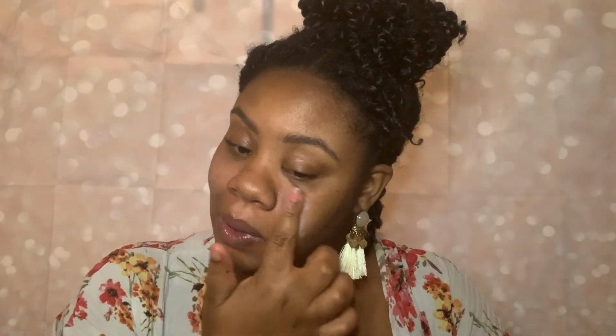I'm gonna go in with the e.l.f. blurring primer, the putty primer, in my T-zone. I need the pore one because, can you see my pores when I smear this on? They look ginormous. This is the mattifying one. I need the blurring one.